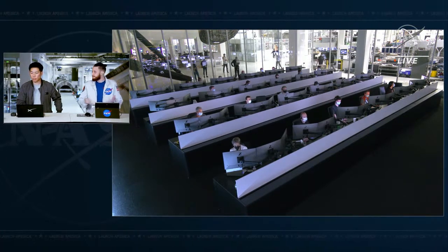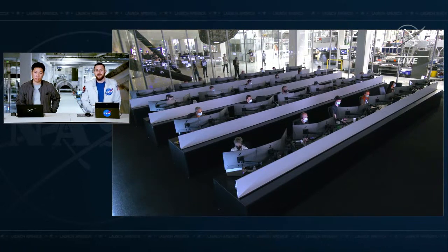Dragon, deorbit sequence start. There you go. Copy.